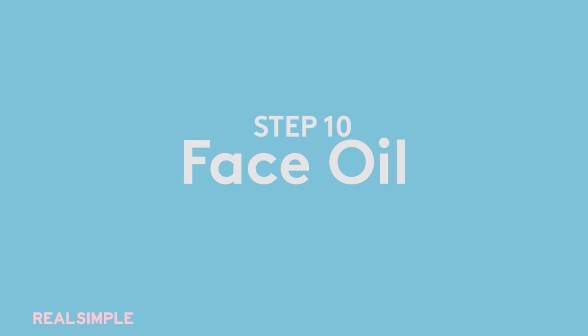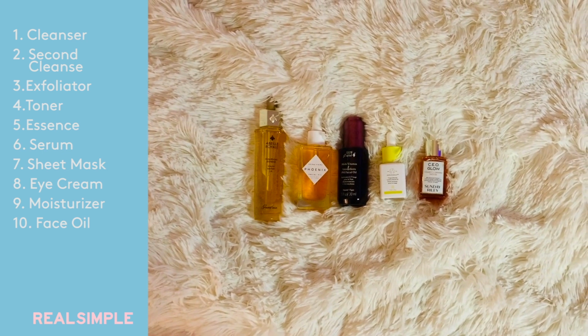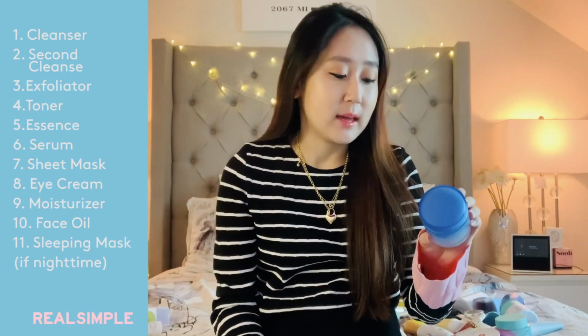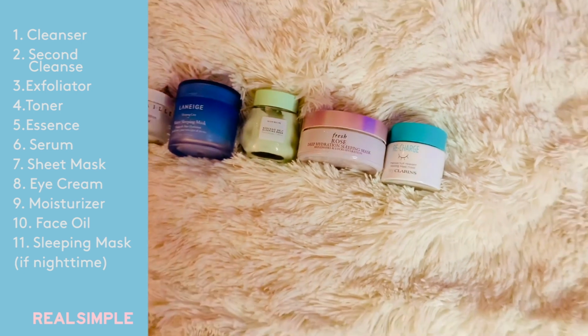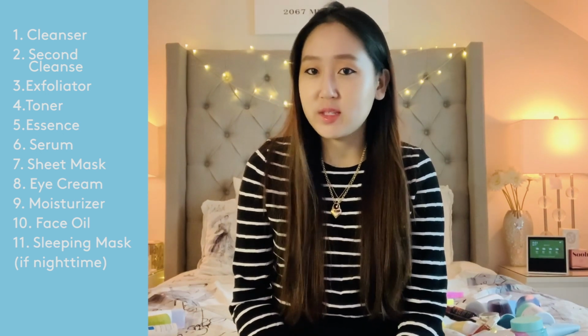Next up, we have facial oils. I like to use a couple drops at the end of my skincare routine just to seal everything in, but really it comes down to personal preference. You can also choose to mix a couple drops with your regular moisturizer, which works just as well. Okay, now if this is your nighttime routine, your last step would be a sleeping mask or a night pack. These are usually thicker creams that you leave on overnight and then rinse off in the morning. These formulas are also usually occlusive, which means it helps lock everything in and prevent moisture loss while you sleep.